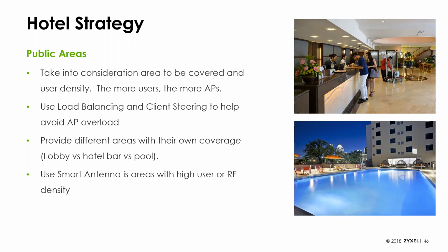When you're setting up load balancing and client steering, if you can, again, you want to do it by area. You don't want to be trying to do load balancing and including guest room APs with lobby APs, because it can cause issues where the AP is trying to route people to something they physically can't get to. So if you can, you want to set up load balancing and client steering rules so you're grouping APs based on the physical area. In anywhere where you've got a lot of users or you've got a lot of access points, smart antenna is going to make a huge difference in the quality of your network and can help you reduce the number of APs you need to install to cover that area.